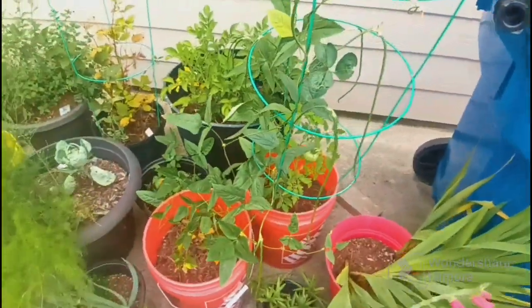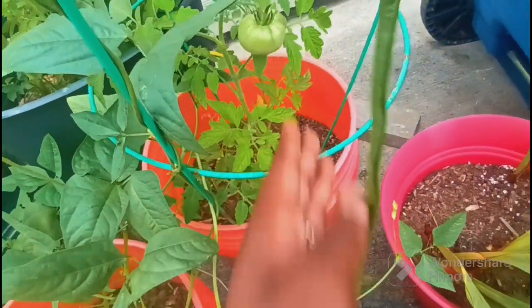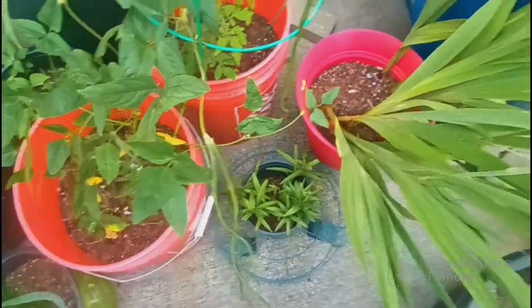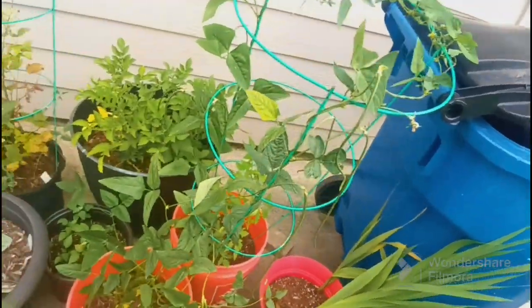In this container here, I have a pink brandy tomato, and it's just this one so far. Planted with it, I have some yard-long beans, because beans and tomatoes are companion plants. And they're going crazy around this thing. I'm gonna let them do what they do.